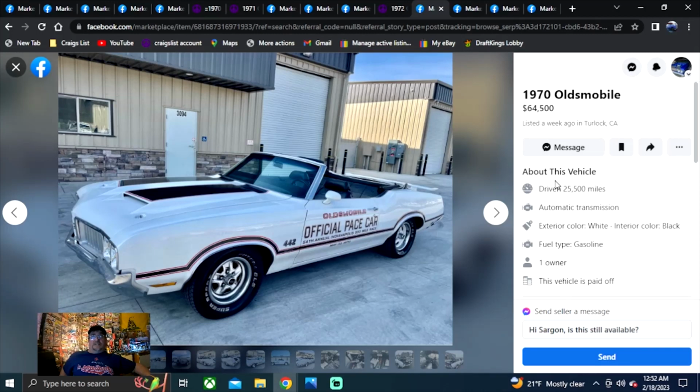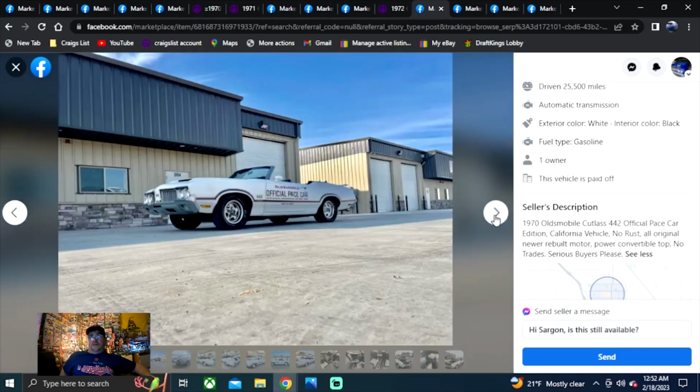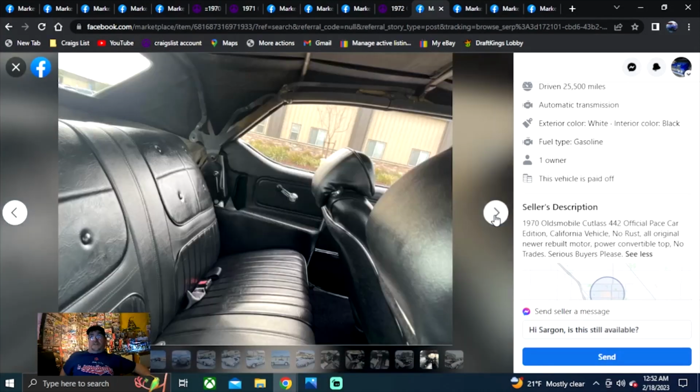64.5. It did not say 442 in the title. But if you read it out, it's a 70 Oldsmobile Cutlass 442 official pace car edition. California vehicle, no rust, all original, never rebuilt motor. Power convertible top, no trades, serious buyers only. So there you go. Someone watches this episode and buys that, I get no commission off that. $64,000 sale.